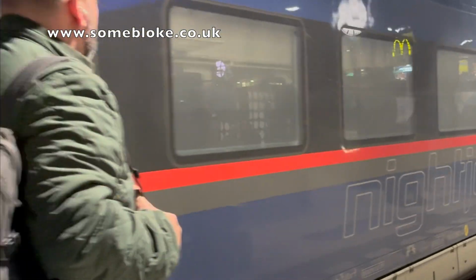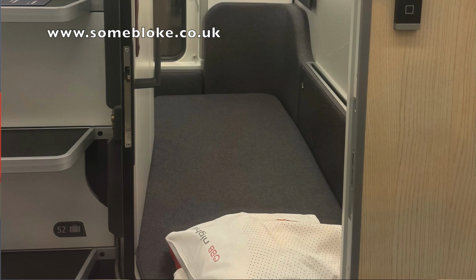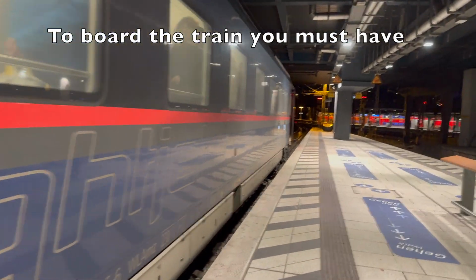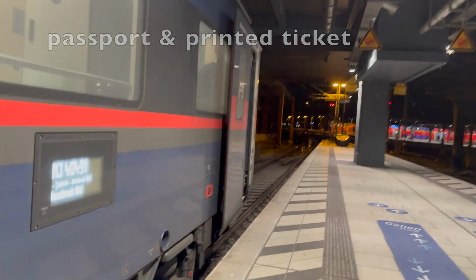But as I'm about to try and fit this into this for 11 hours, I had a feeling this was going to be square peg in a round hole kind of travelling. But I had my privacy for only €99, albeit at the expense of my dignity.